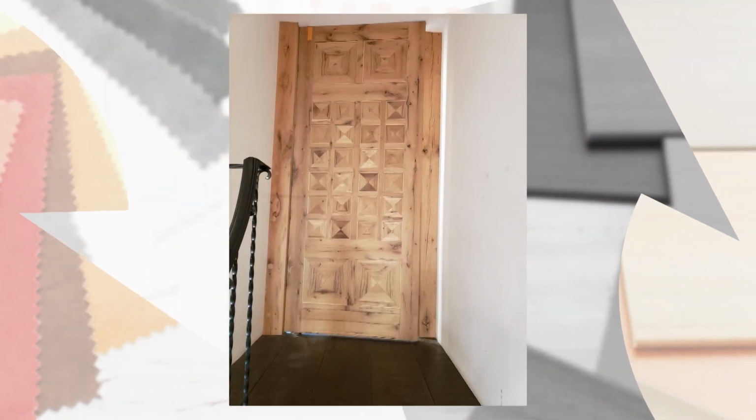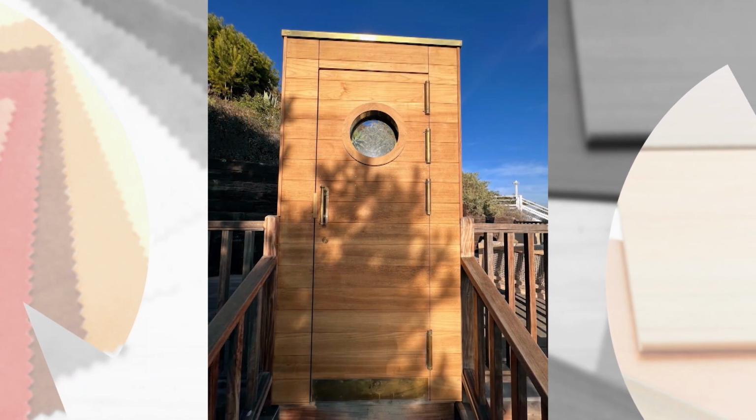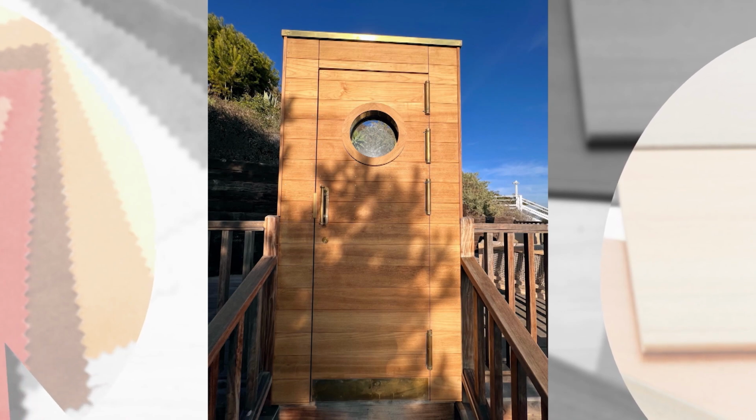I like the challenge aspect and I like the design aspect of dealing with things that probably haven't even ever been done before. And I sit down with my team and we break it down and we just feel like anything is possible in the world of wood as long as you put the right processes in place.